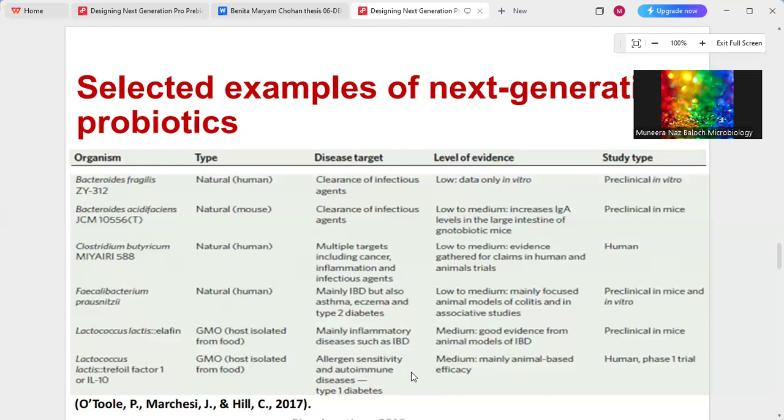If you look at the target disease, many of them are targeting inflammation, and you can observe inflammation in a lot of conditions, including cancer. The last two, genetically modified, are targeting allergic symptoms or autoimmune diseases as well. They are even targeting type 1 diabetes. Further on in the slides, we will also see the names of those probiotics which are alleviating the conditions of diabetes, right?